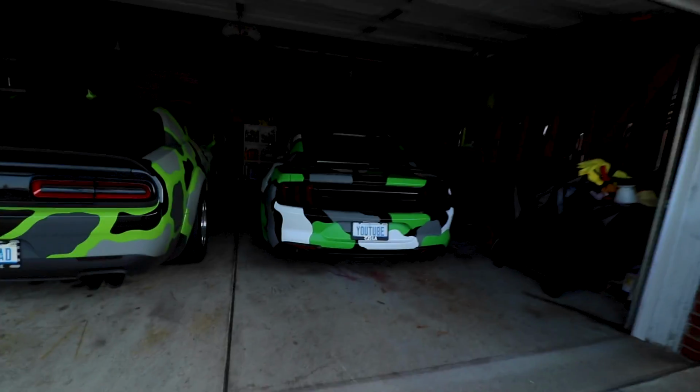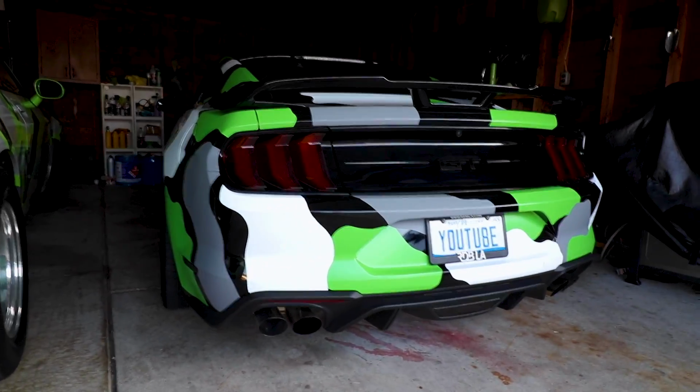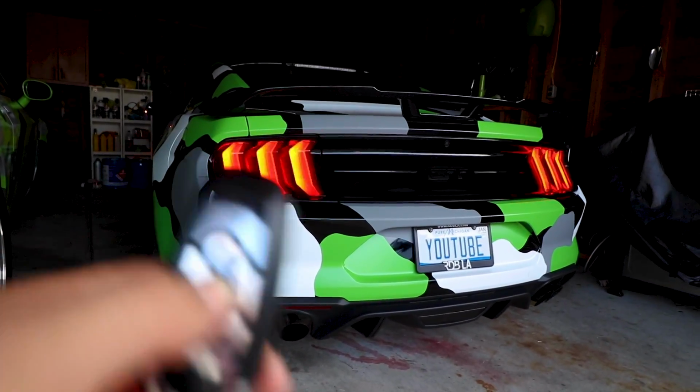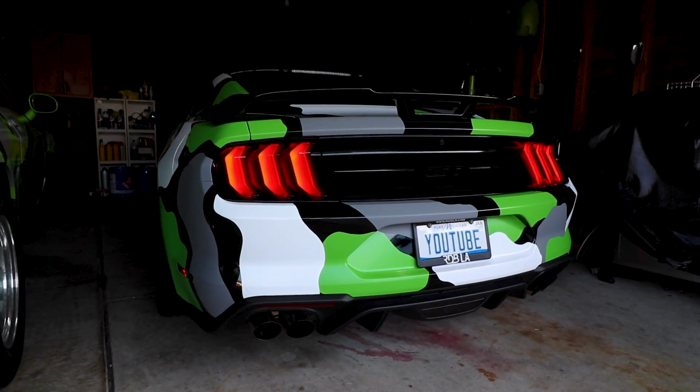So anyways, we're gonna turn the Mustang on and we're gonna go meet up with the Supra owner, check the car out, and then go do some fun runs. So we got the keys right here and now it's time to turn on the Mustang. Oh, that was a fail. Let's try that again. All right, guys, so we're rolling up there right now.